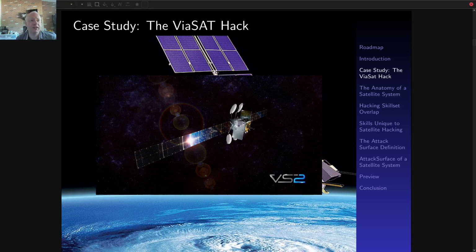The International Telecommunications Union, an agency under the United Nations, classifies satellite radio communications under 3 categories: fixed satellite service, FSS, intersatellite service, ISS, and Earth Exploration Satellite Service, EESS. FSS satellites communicate with specific locations on the Earth.